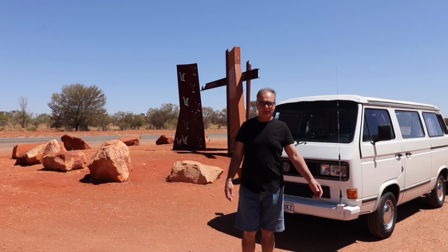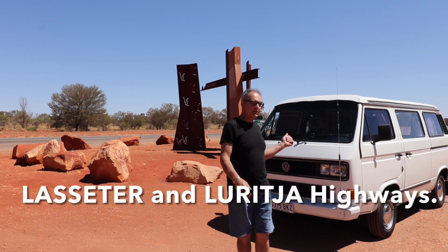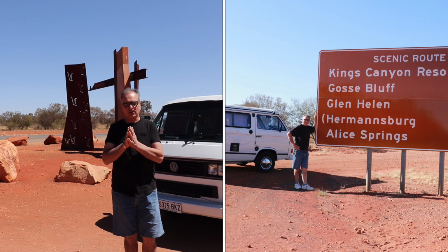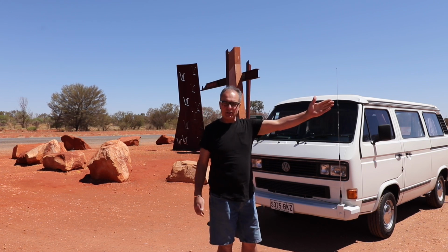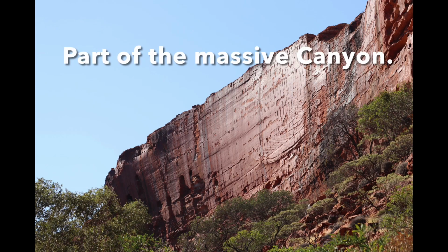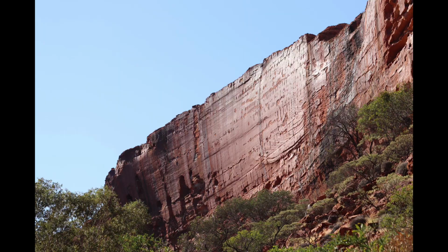G'day, hello again, great to be with you. So I'm still in the Northern Territory. Here's my VW-T3 over here, and I've actually just arrived at the junction on the Lassiter Highway, Larridja Highway. So if you go that direction over there, that'll take you straight to Uluru. If you go this direction over here, it's more of a westerly direction. It'll take you straight to Kings Canyon, which is the Larridja Way, and the Watarrka National Park.